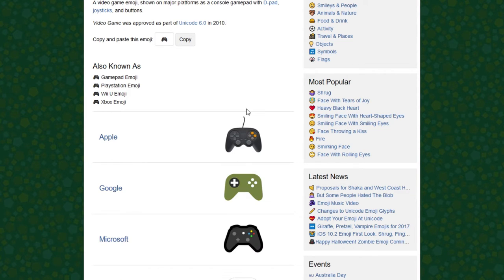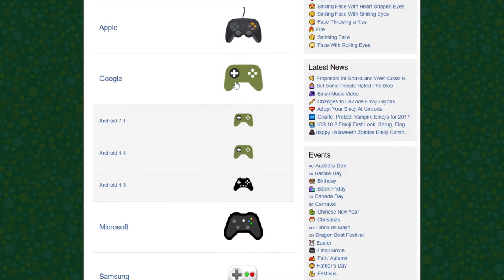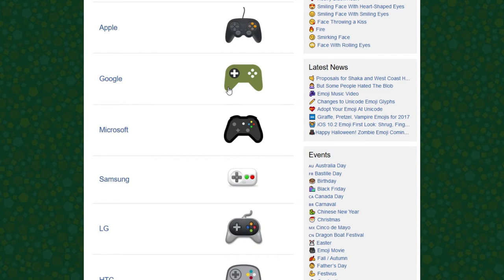Also, get with the times. Nobody uses wires anymore. Come on. Also known as a Wii U emoji. Really. Also, I think that's the Google Play icon or something similar to that. I think it works as a game controller, but if you never played a video game in your life, I think that might be a little confusing.